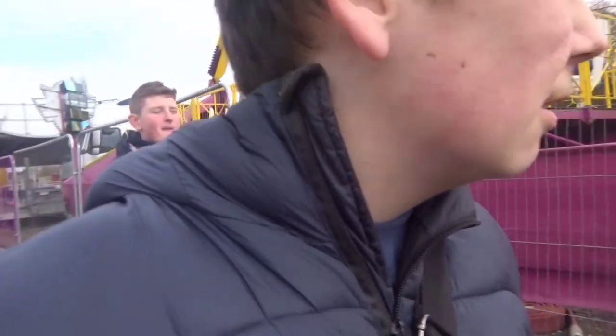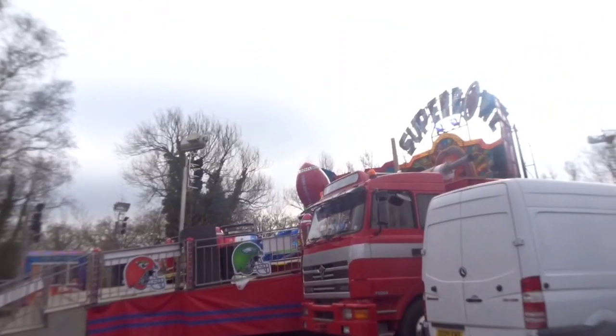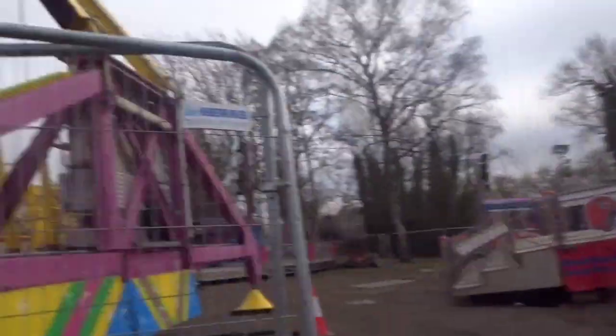Then we have the main attraction we have come here for. We got the Super Bowl. For those in America, you know Super Bowl is one of the biggest sporting events. But the Super Bowl here is pretty much a waltzer on a y-axis. There's the Super Bowl. It's pretty good.